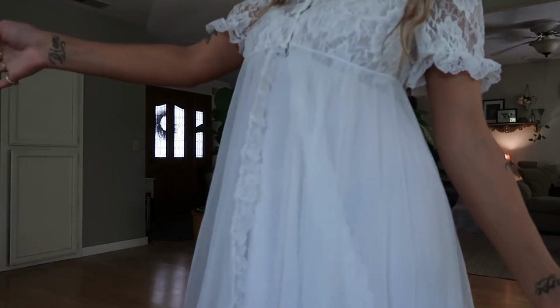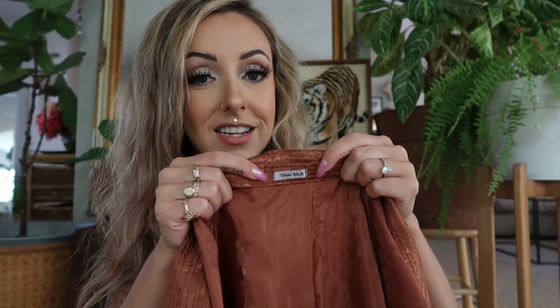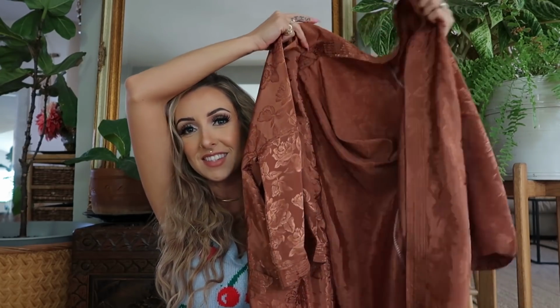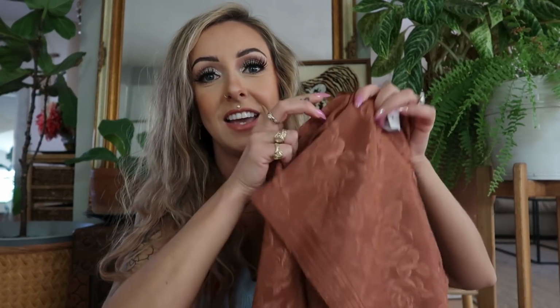The second thing that I ended up finding in the sleepwear section is this beautiful rust brown robe. The only tag I can find just says that it is Thai silk, and it is just like a traditional robe. Sorry you guys, I'm not very good at holding it up and showing what it looks like, but you will see it in the try-on portion. I guess that's the whole point of try-ons. This one was $4.99, and I just felt like this color is such a perfect fall color.